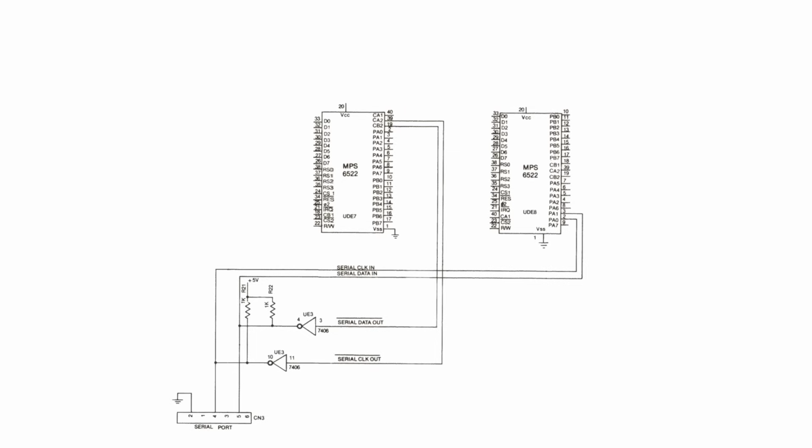Now, all that provided was a clock and data line, so I'll show how Commodore implemented the clock and data serial lines without using the shift register. The schematic shows they use PA0 and PA1 as clock and data inputs.